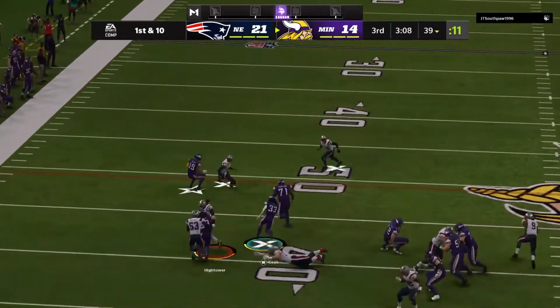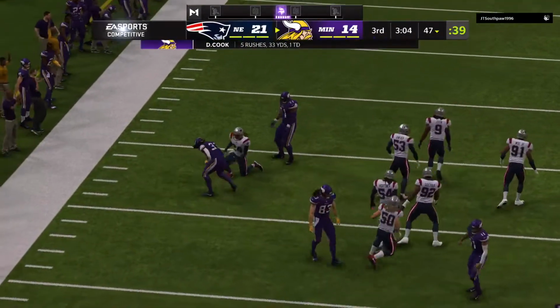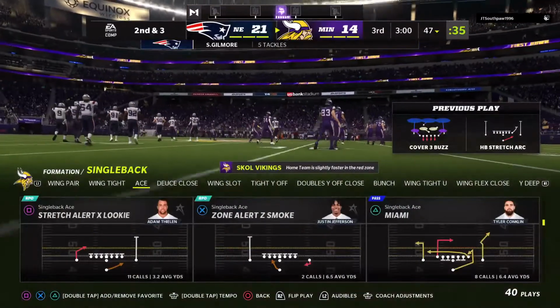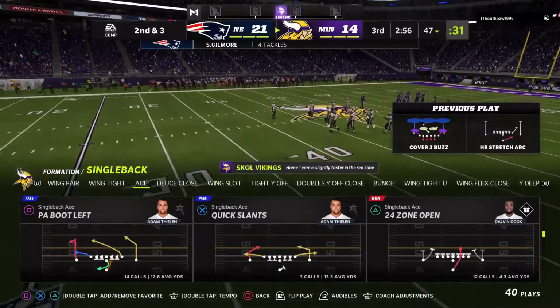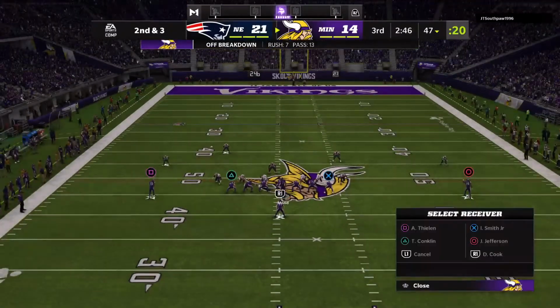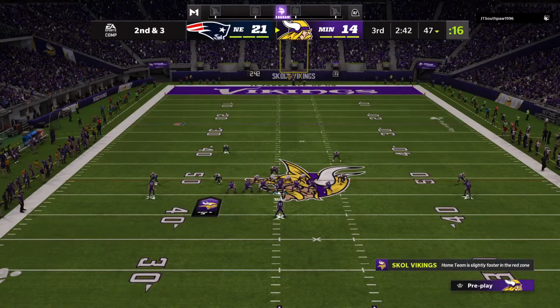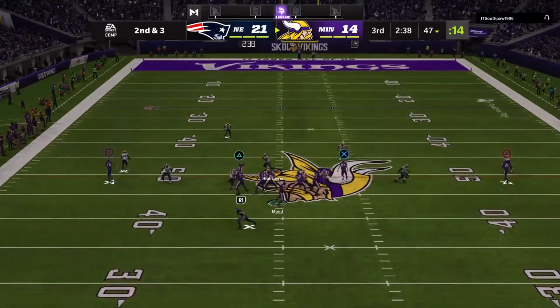Cook. And they'll get to him after a gain of 7 to the 47. Cook has had a ton of success here so far, but you get the feeling that he might be on the verge of popping one. Yeah, even on that one, there was a little bit of a hole, but it closed there quickly at the end. Working with a 2nd and 3. Bond going to throw it.